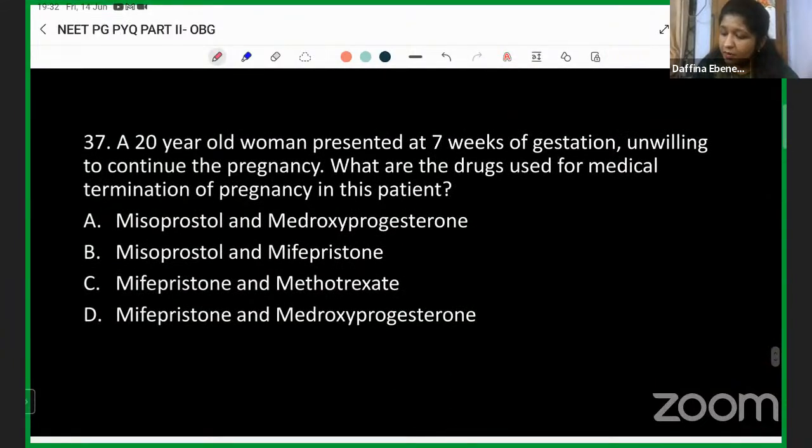A 20-year-old woman presented at 7 weeks of gestation, unwilling to continue the pregnancy. What are the drugs used for medical termination of pregnancy in this patient? Misoprostol and medroxyprogesterone, misoprostol and mifepristone, mifepristone and methotrexate, or mifepristone and medroxyprogesterone. So what's the answer? It's a very easy question. It's misoprostol and mifepristone. Misoprostol and mifepristone is what is used for first trimester medical abortions.